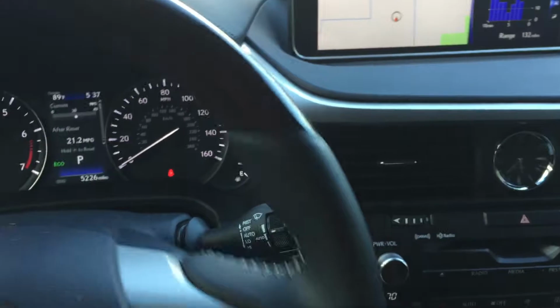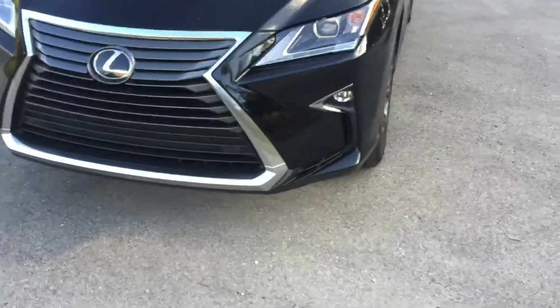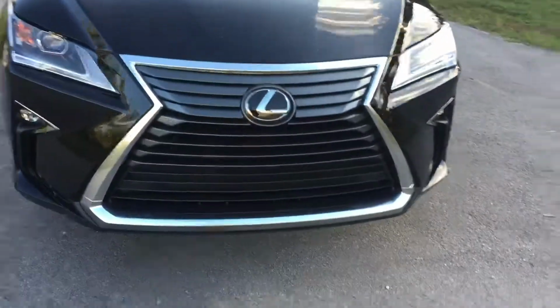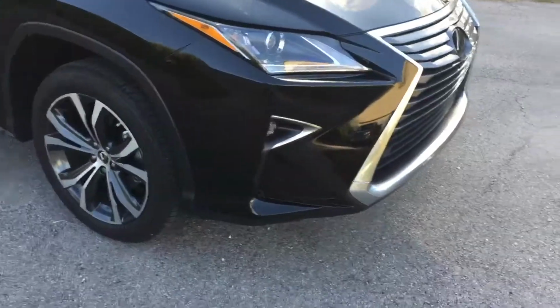Styling, this thing looks okay. I know they have the F Sport of these that looks a bit better, but it's not bad. All modern SUVs are starting to kind of look like this. It does have that aggressive, massive front grille. It's got the LED headlights. It's not bad.